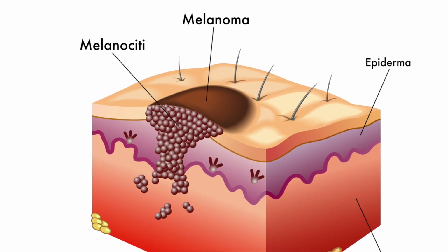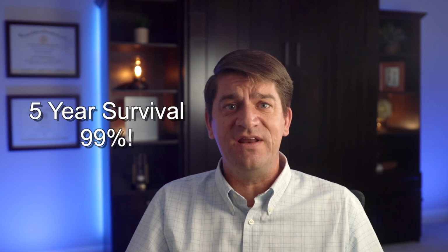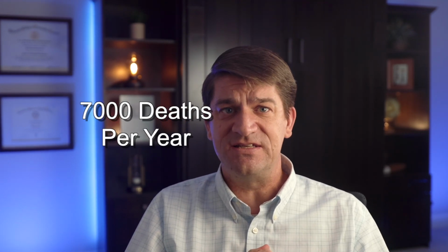Melanoma is a cancer that develops after the skin cells called melanocytes are damaged and begin to grow uncontrollably. Melanoma is usually curable when caught early. In fact, the 5-year survival rate in the United States is 99% when the cancer is found in the early stage. But even still, there will be over 7,000 people a year that will die from this disease.